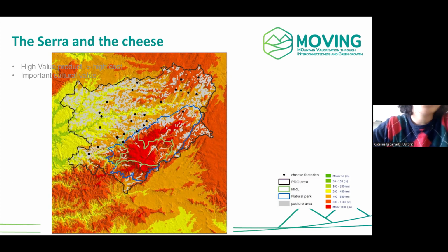But not everything is good. The price of the cheese has remained relatively stable. So we can see that it didn't change much between 2002 and 2020. There was a slight increasing tendency that was halted mainly due to the pandemic. So people also saw their buying power lowering. This is considered a luxury cheese, so they were also buying less cheese.